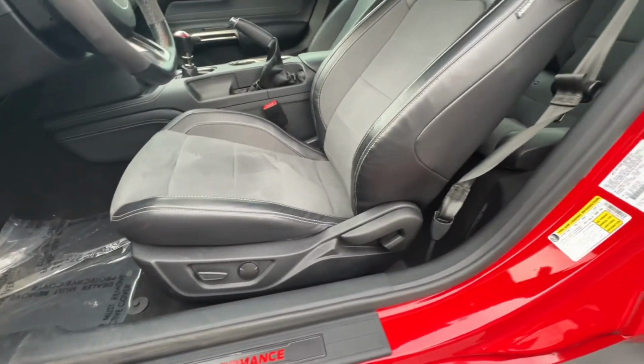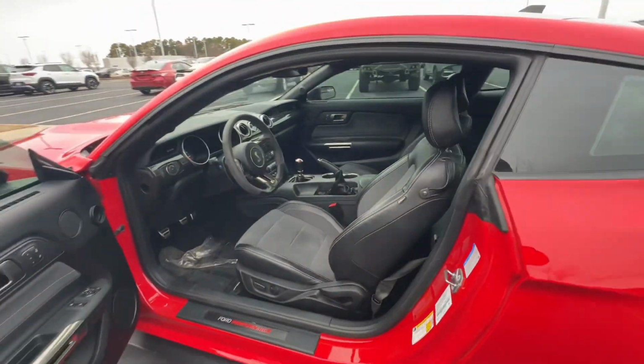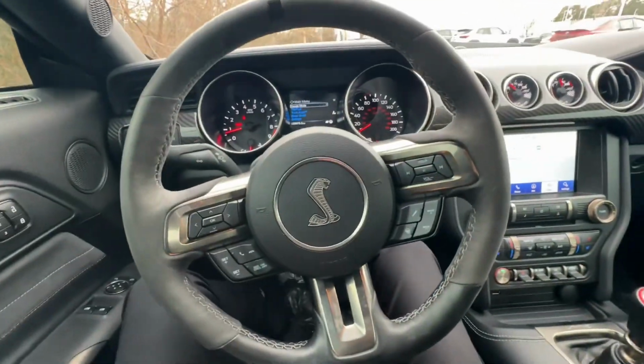One of the things I don't like, though, is it does have this manual recline on both sides, but it is a track-focused car, so I completely understand the concept. Let's hop inside and check everything else out on this super cool vehicle.